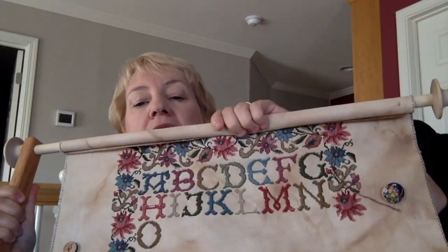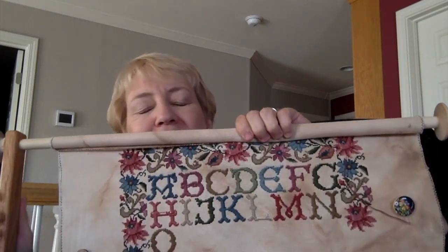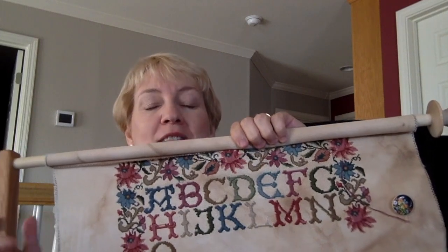Anyway, 18 count Aida. I love stitching on Aida. I love the way linen looks, but Aida is so easy to stitch on. So there's where I am on the tapestry sampler.